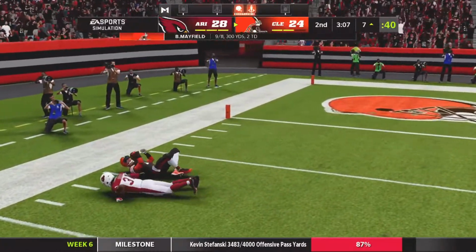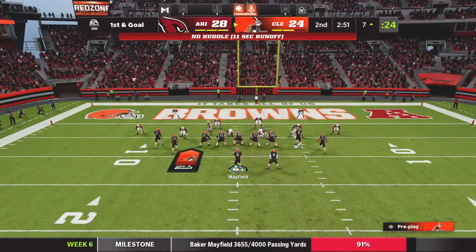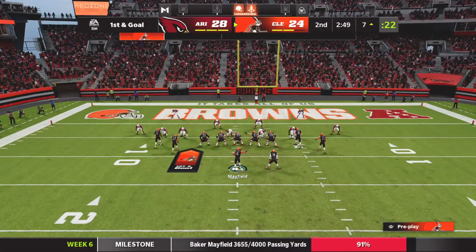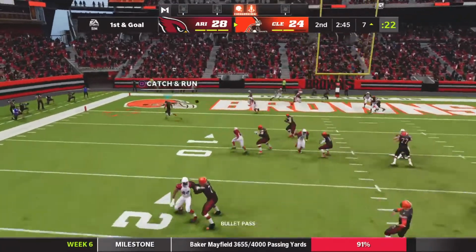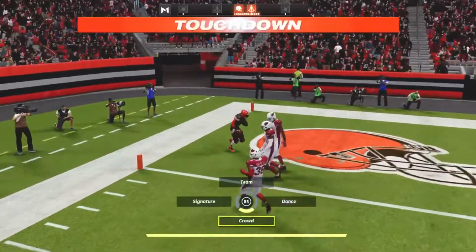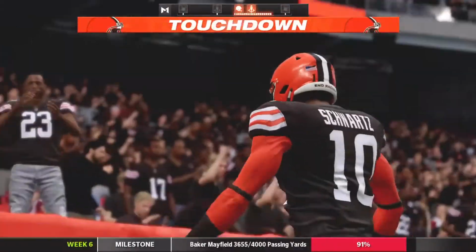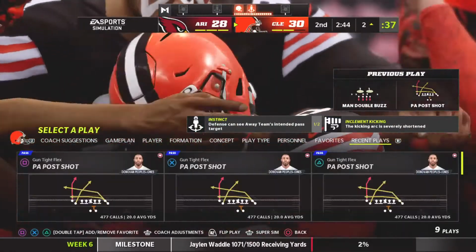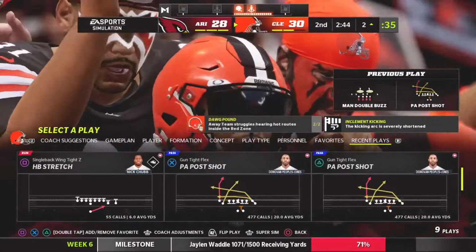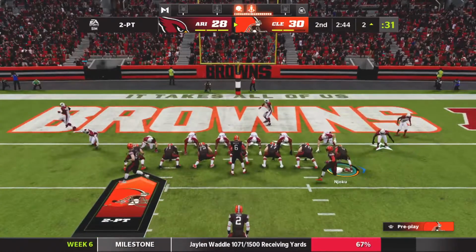Throw left side, there's Schwartz with it. And brought down, but not before they get it inside the 10 to the 7. They go play action. Mayfield. And he'll take it into the end zone for a Browns touchdown. Anthony Schwartz with a touchdown number 20 on the year as his guys have now moved out in front.